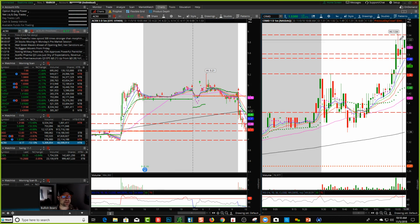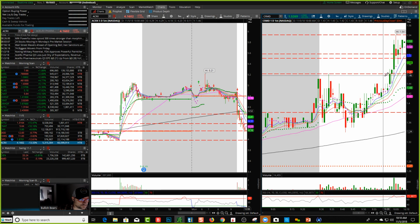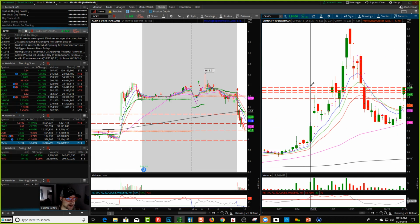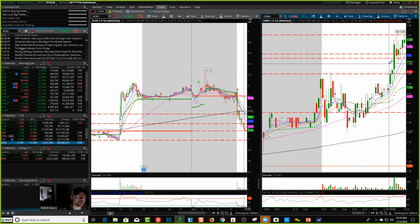So now CRMD needs to break 154. Just remember, it's a little bit overextended here on the 1-minute. So it may be building an ascending triangle or a kind of a bull pennant. Just be aware that these candles are really all over the place, these high wave candles. But if they can break out, there is some room to maybe this 160s range, but it does also have a history of pumping. So this one could go either way.